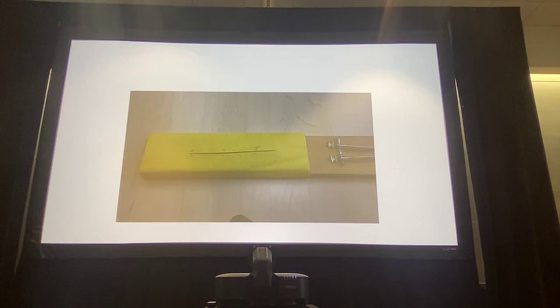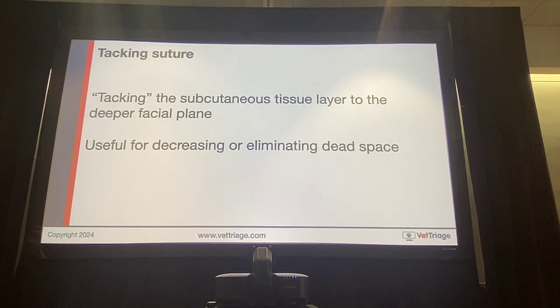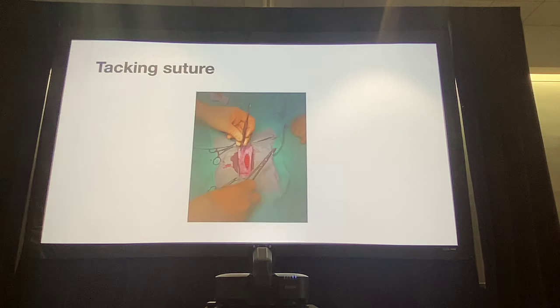We'll do two more principles here, and then we'll take a break, and we're going to tackle some very difficult knot patterns that you may not use that often, but it's good to be exposed to them. Tacking suture: tacking the subcutaneous tissue layer to the deeper fascial plane, used for decreasing or eliminating dead space. Dead space is a space between tissue layers.